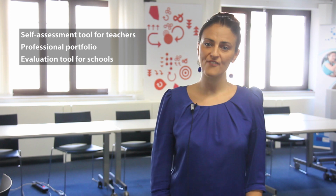The Spanish team at INTEF are now working on the next phase of this work, which is to design the accompanying assessment tools. These tools will include a self-assessment tool for teachers to diagnose individual training needs, a professional portfolio where teachers can log their teaching practice in relation to the competence areas, an evaluation tool for schools, and finally, tests leading to accreditation for teachers of different profiles and at different levels.